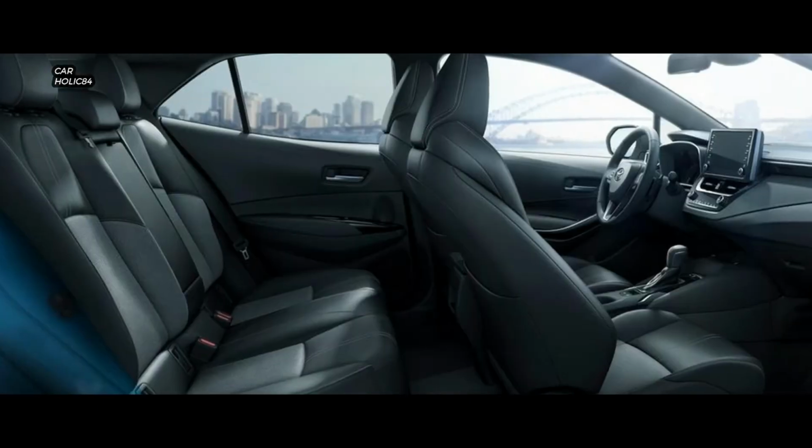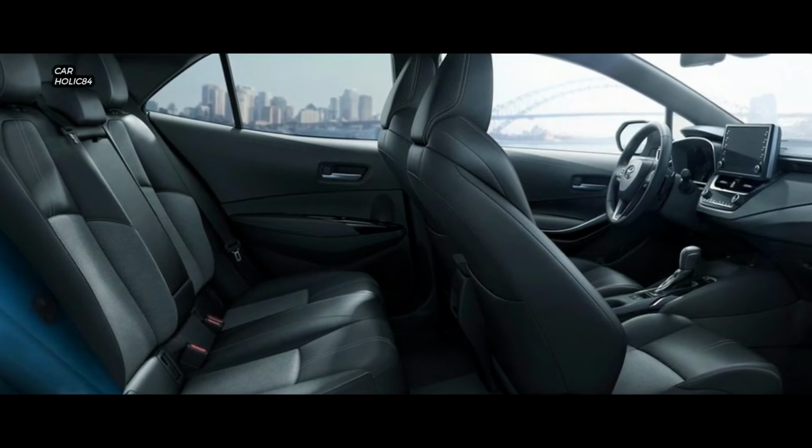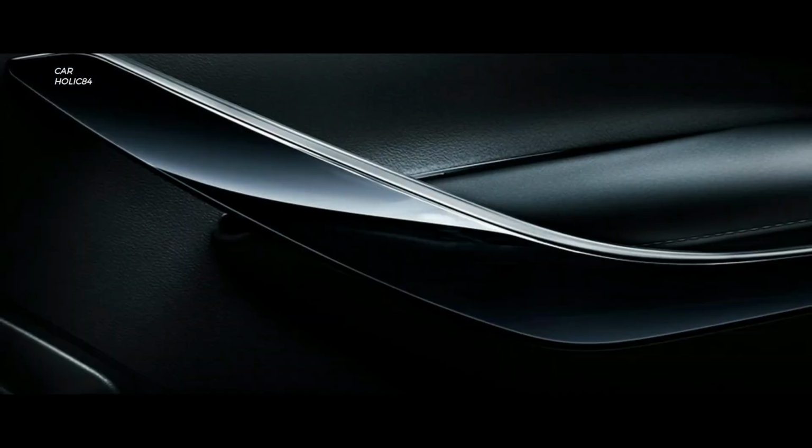No word on pricing yet, but look for the 2019 Toyota Corolla Hatchback in dealer showrooms this summer.